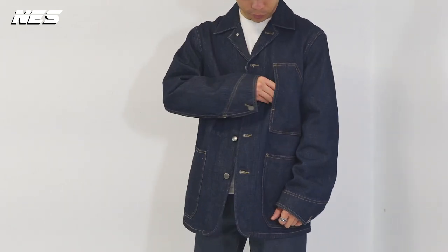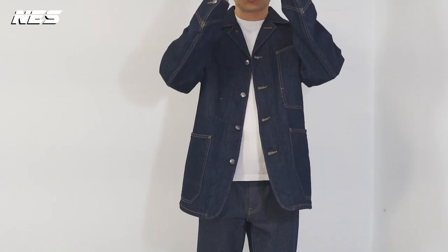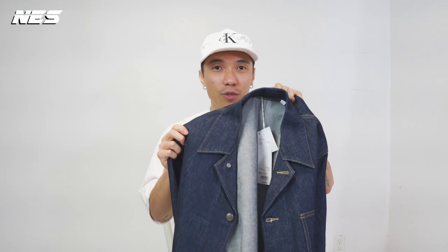And I love the color of this denim jacket. It definitely gives you a different feeling than what I have in my closet. It's more like a traditional trucker denim jacket. You can dress up or dress down with this denim jacket as well.